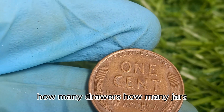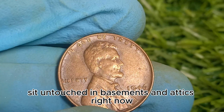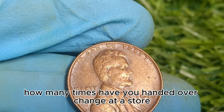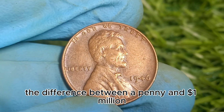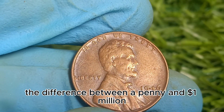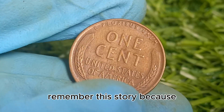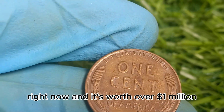How many drawers, how many jars, how many shoeboxes full of coins sit untouched in basements and attics right now? How many times have you handed over change at a store without looking twice? That one second glance could mean the difference between a penny and $1 million. And the next time you empty your pockets, the next time you sort through old coins, remember this story, because this exact penny could be sitting in your drawer right now and it's worth over $1 million.